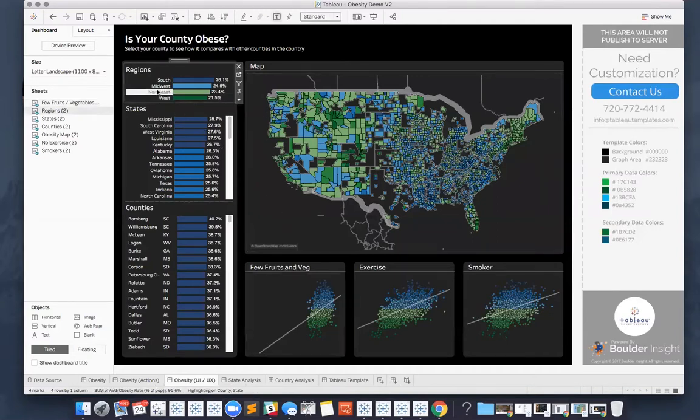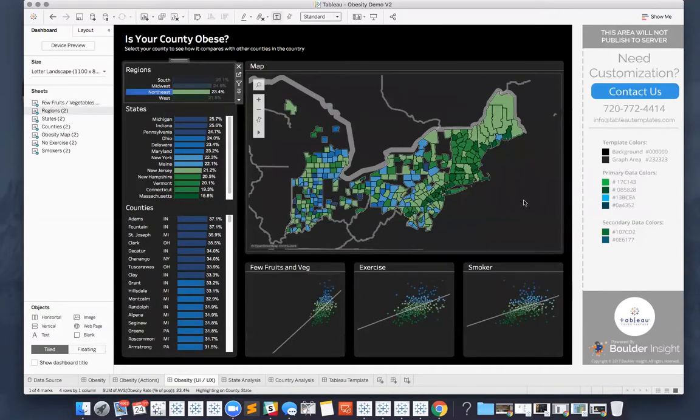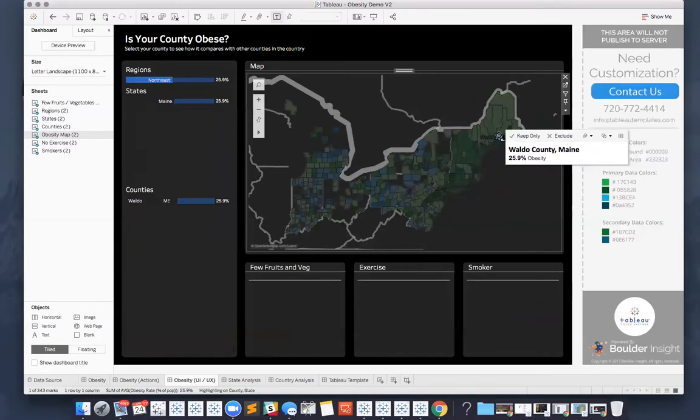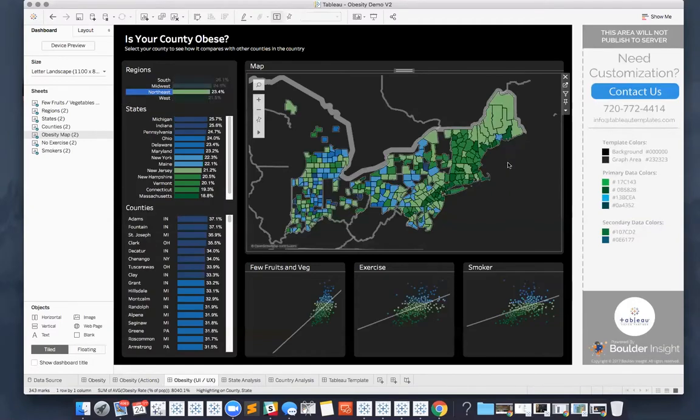So I'll show you one example where we did find one. If I look at the Northeast, it looks like almost all of this top section is green, except for one county, and that's Waldo. So where's Waldo? Well, there he is, and he's obese apparently. So I don't think that was very nice. Sorry. Well, I don't really know Waldo, but if I did. Sorry. So in this case, I think a map works, because I did find that little nugget, but 9 times out of 10, those really don't exist with maps.